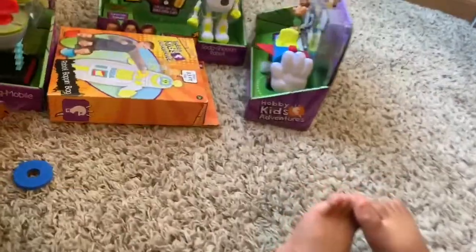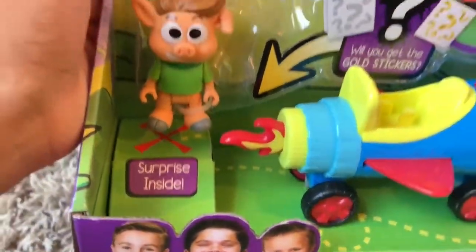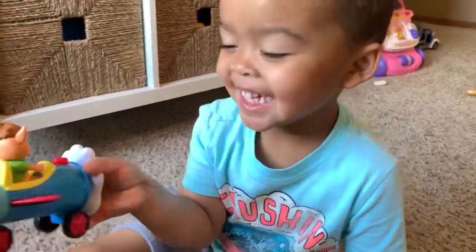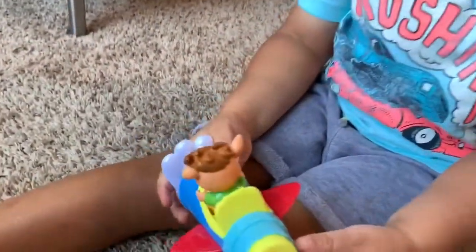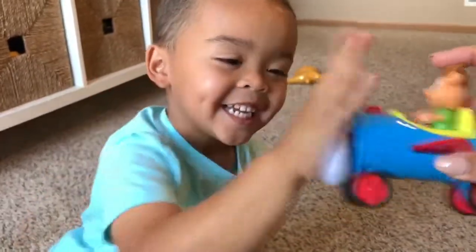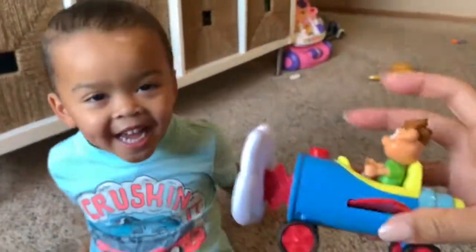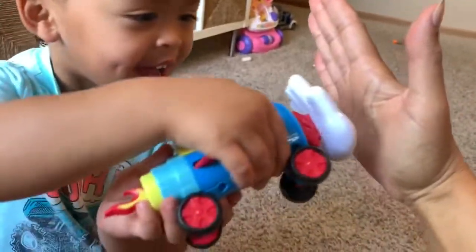It's so cool. Time to open the high five car, guys. It has a surprise inside too. And there goes Hobby Pig. There goes Hobby Pig in his car. He's so cool, right? He's the high five car. Should we show them how the high five works? High five. Whoa. And another high five. Look at Hobby Pig. He's so cool, guys. High five again. High five.